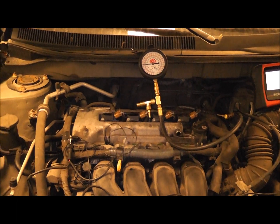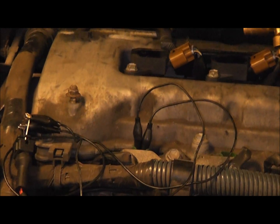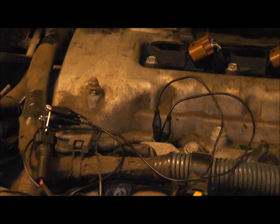And what I'm going to do individually is move my jumper wires, which are attached to my tool, as you see right here, to each injector, starting with injector number 1.